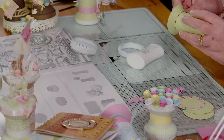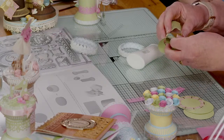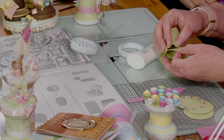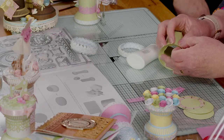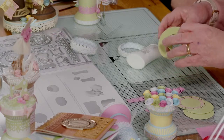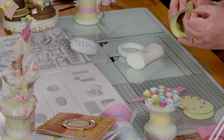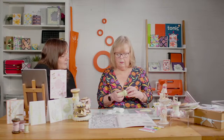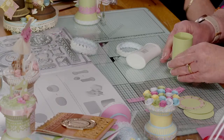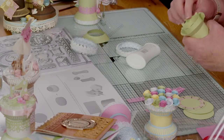So the first bit we're going to do, we're going to pop this. It doesn't matter whether you go from the top or the bottom, but you're going to pop all these tabs in, make sure they're all in. Oh, one's popping out. I tell you what, shall I go that way? No, you can go straight down. Do you know, you doubt yourself, don't you? Oh, I've been doubting myself all day today. Okay, so push it down like a little skirt to the bottom. And then you're going to put a little bit of glue on each of these tabs and fold them back.